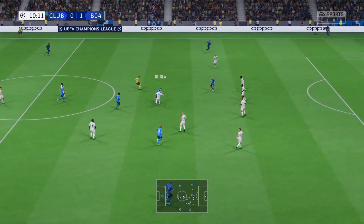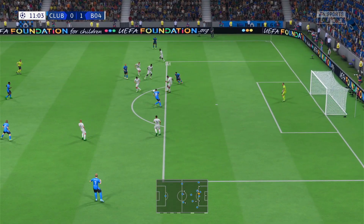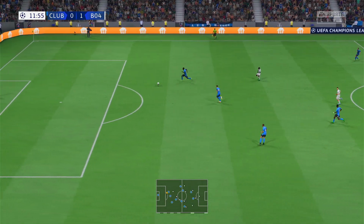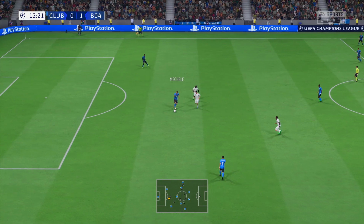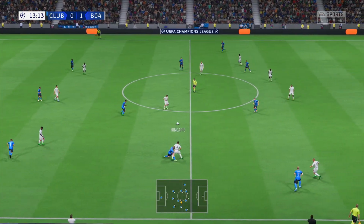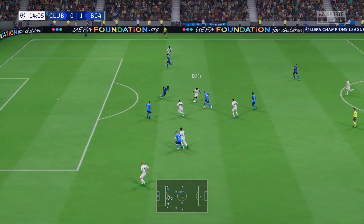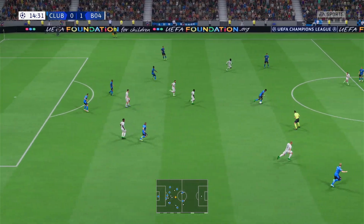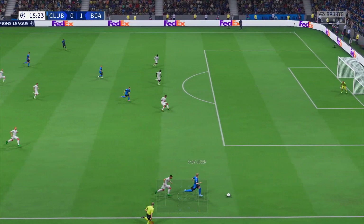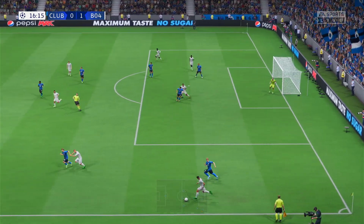Nielsen. Lang. Well, far from the ideal pass. Nielsen. Plenty of support here. Diaby. Committed challenge. They need to get tighter. Could play it in. And with that, the attack fizzles out.